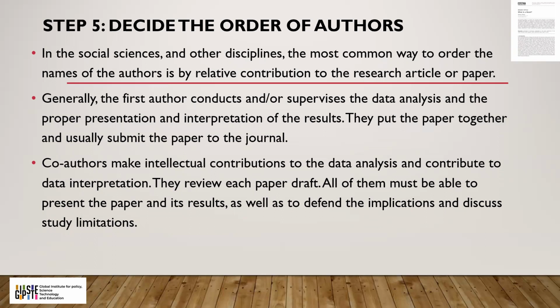For the social sciences and other disciplines, the most common way to order the names of the authors is by relative contribution to the research article or paper. All right, so you don't just put anyone there. Make sure that the person is contributing something to the paper, because some journals may request each author's contribution to the paper so that it will enable them to know how to arrange the names on the paper.